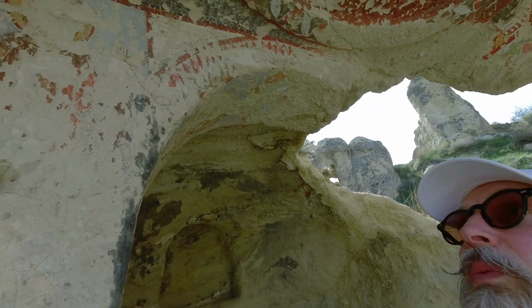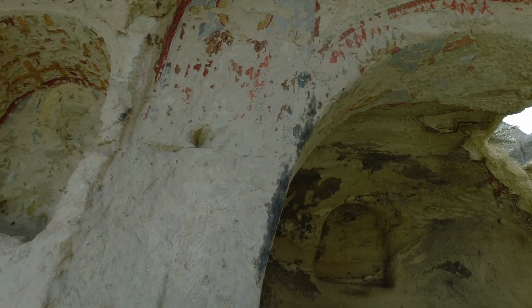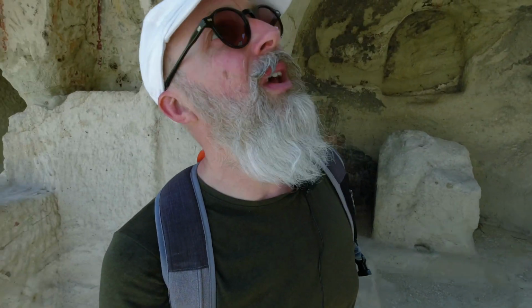Those are parts of a cave that has broken loose apparently, and here you see these paintings. They painted the walls, mostly religious motifs, Christian actually, Byzantine probably. So this was before the Ottomans. Early, before 1000 AD sometime.